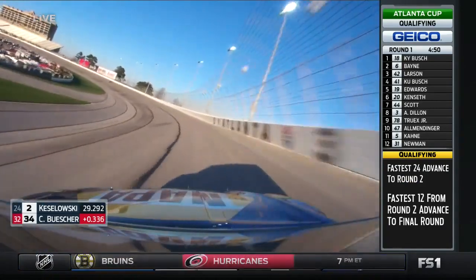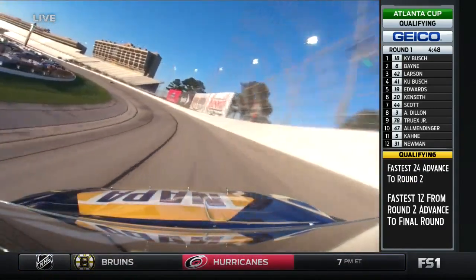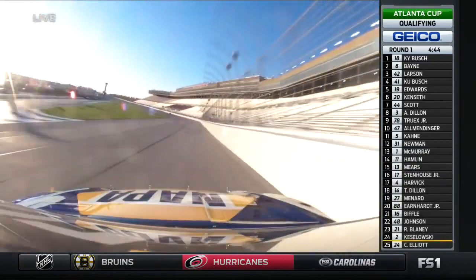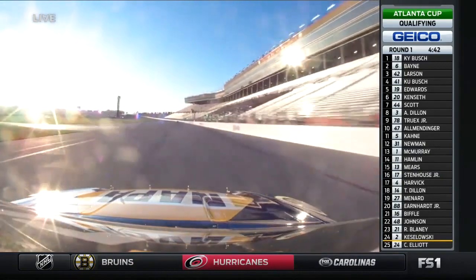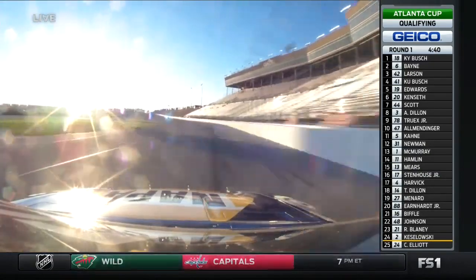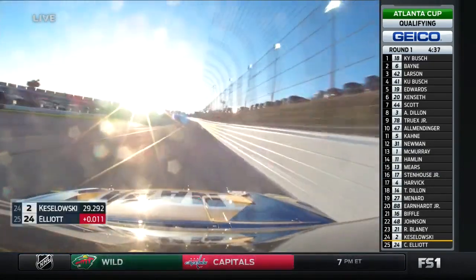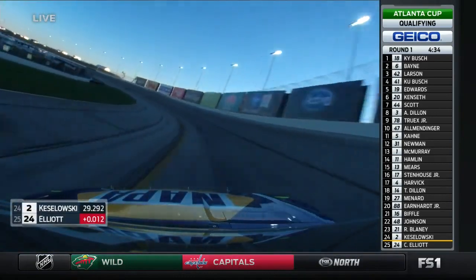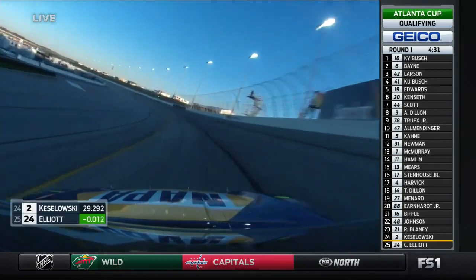We see Chase Elliott now. He's running a much higher line, trying to carry some momentum. That car is still wiggling quite a bit. So it's certainly not 100% to his liking, but he's pushing it really, really hard. I'm really curious to see what he does down here in 1 and 2 if he still commits to the bottom. Now, Chris Buescher was within 1/100th of a second of his first run.